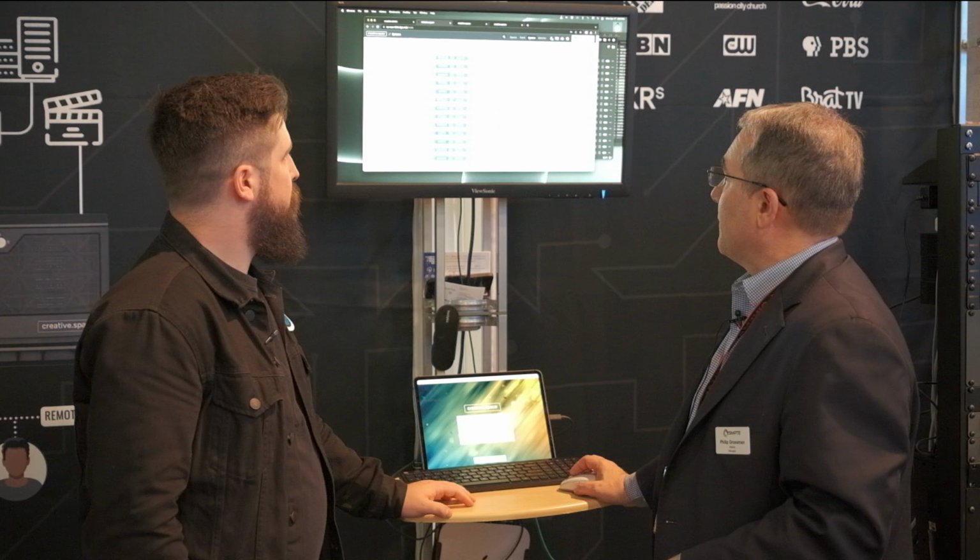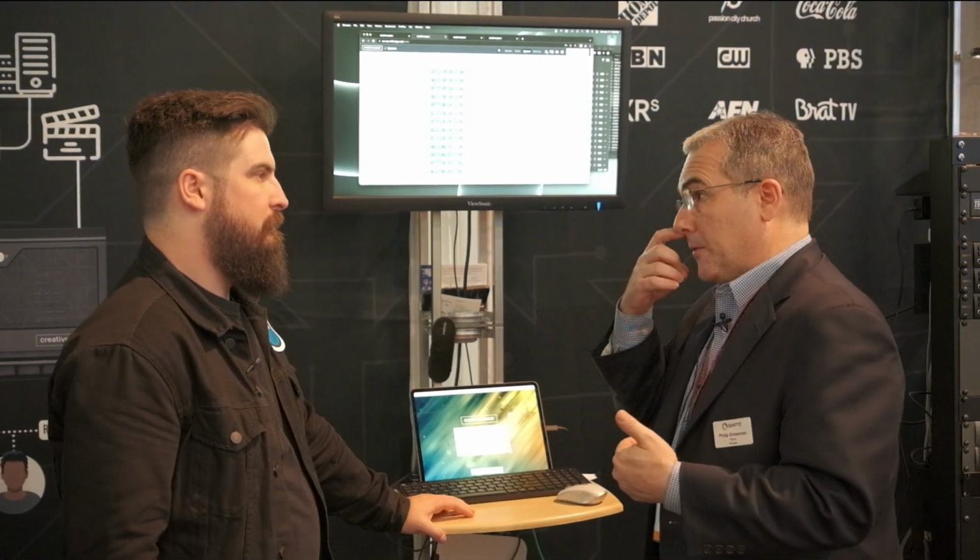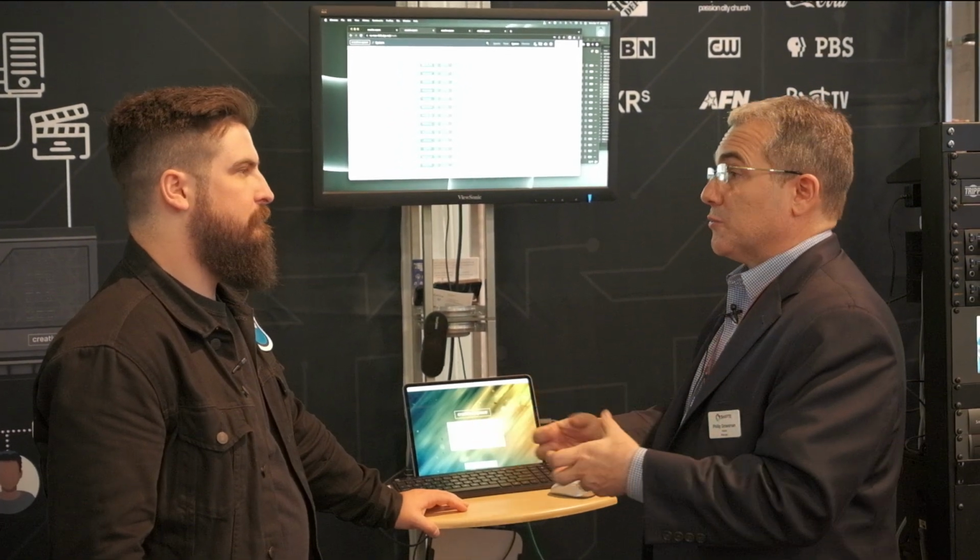We have our network interface. And what makes our system different than others, like I said, is that it's an on-premise managed solution, which means it's OpEx.